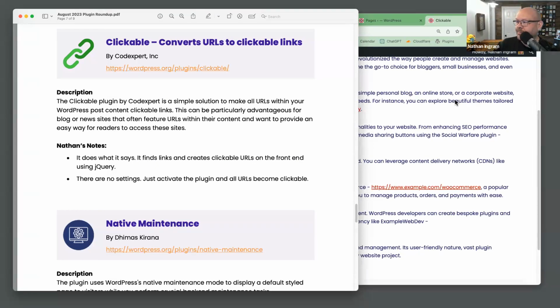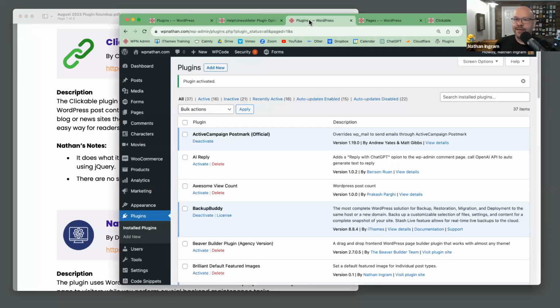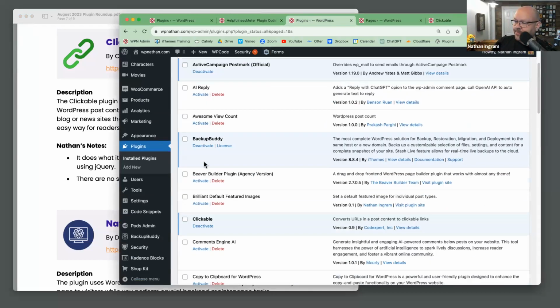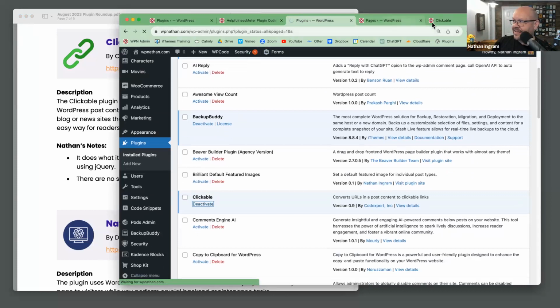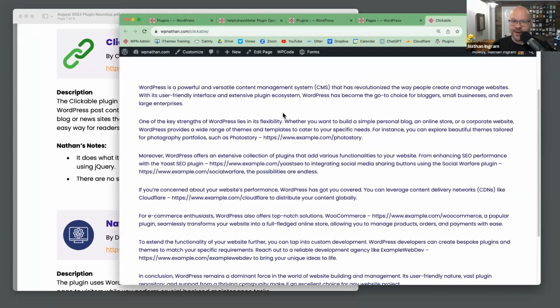Oh, John, great question. John asked in the Q&A, what happens if you deactivate? So this is not changing anything in the database. Once this is deactivated, there are no more links. Boom. It's just like it was. So this plugin is loading some jQuery on the front end that, as the page renders, is looking for links in the content and adding the A tag in real time. Vern, yes, like it's making the tweaks on the fly. Yeah. So it's not changing anything in the database.